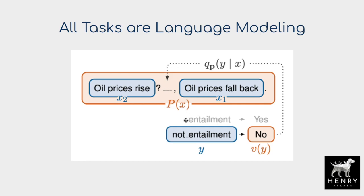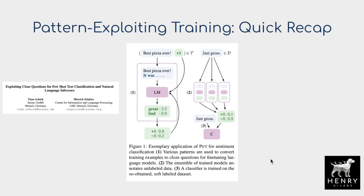So pattern exploiting training comes with all these clever patterns and verbalizers to do this mapping of any natural language processing supervised learning task into language modeling. And GPT-3 does this as well, with the context window having examples of the task and then giving a new example and having the GPT-3 model do the mask prediction to perform the new task. Here's a quick recap of the pattern exploiting training algorithm. I made a full video walking through this paper if you're interested in that as well.